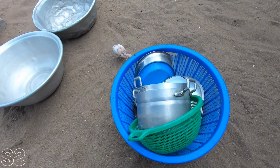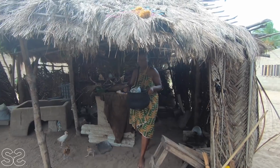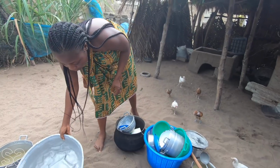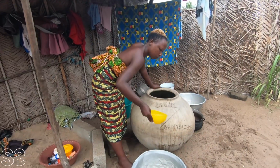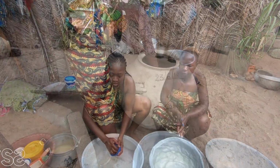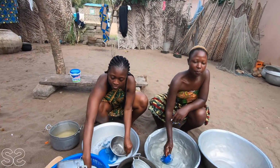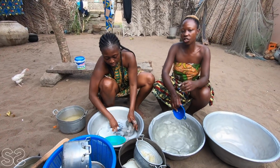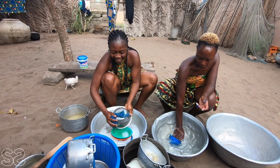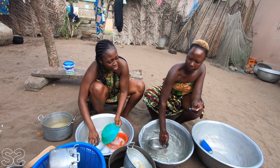It's now time for us to wash some dishes. So guys, now it's time to wash the dishes. She's washing and rinsing, so it's going to be really easy. Here in the villages, it's sharing of duties. When you have a sister like me, when I have Stella, we can do things together and easy. It should take us less than 3 minutes to finish.